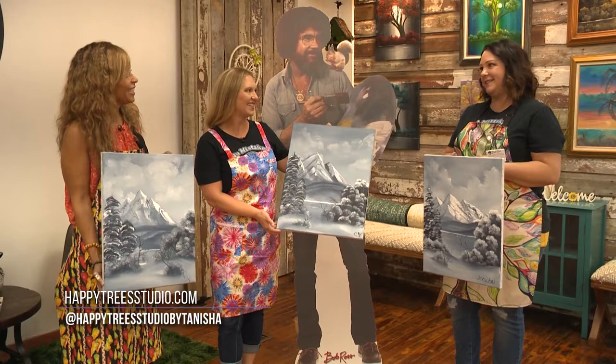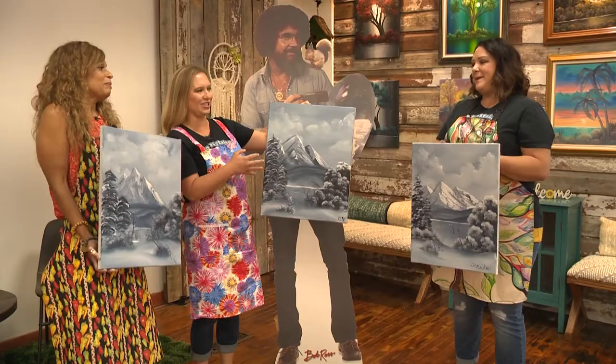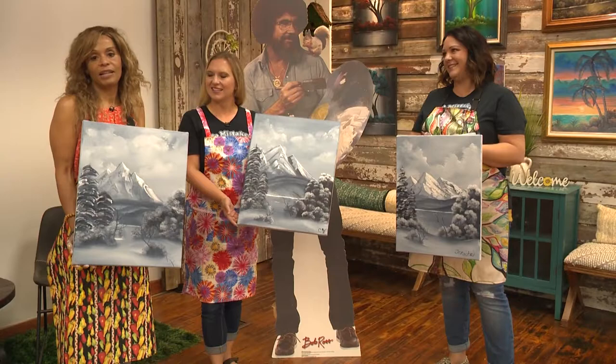Awesome. Well, thank you so much. I can't believe I actually made a tree that didn't look like a stick figure. These style trees look great. Everybody's mountains look like mountains. Their bushes look like bushes. You did really great. And Tanisha, it's like you said, when everyone leaves here with their painting, they are really happy. I mean, I'm very happy.